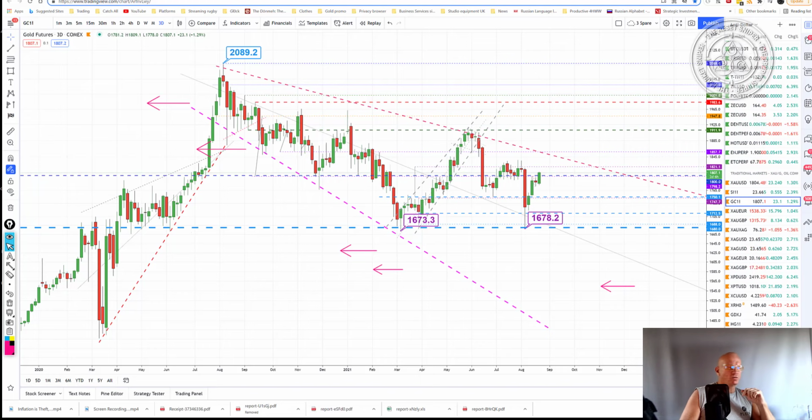Hey guys, short one, market sniper on precious metals. Calling a bottom turn here on the precious metals category. It's been a tough period for the precious metals. Ignore these other pink arrows for now that are on here. They'll come into life in a minute.